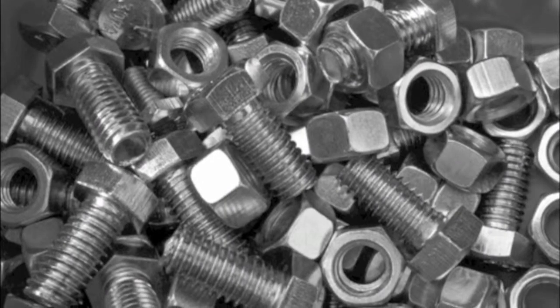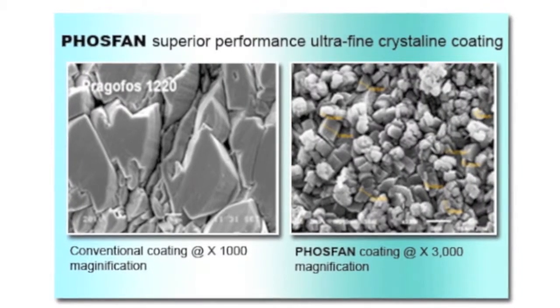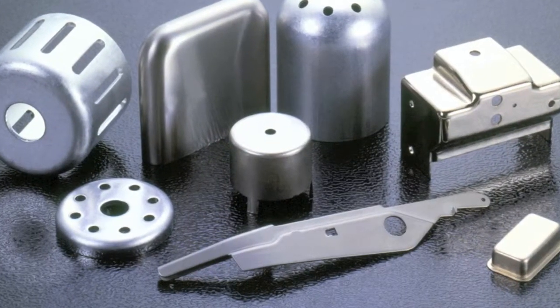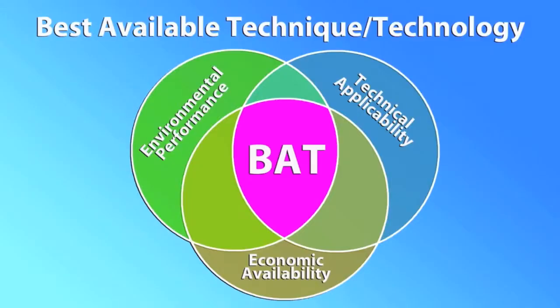Another significant benefit is that, unlike conventional lines, the Phosfan process is able to coat multiple substrates simultaneously without changing chemical solutions, affecting further savings while substantially increasing output. Additionally, the company's technology displays the environmental performance, technical applicability, economic availability, and viability to make it an obvious candidate to be awarded Best Available Technology or BAT status by governments around the world.